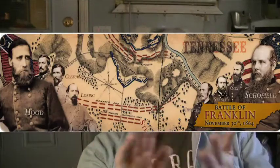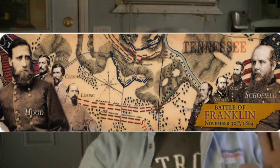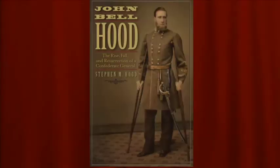Okay, so you basically got two different forces. The Yankees were trying to get back up to Nashville, and the Confederates were thinking, if we could cut them off before they get to Nashville, then maybe there's a chance to save the Confederacy. Of course, that was foolish to think, but Hood had been injured severely. He had one leg cut off, and he was wearing a prosthetic leg, and one arm was shot up, so when they had to strap him to his horse, he was a mess.